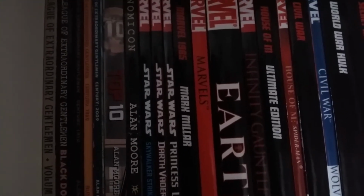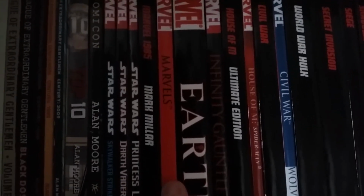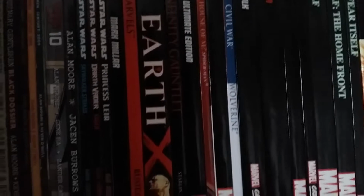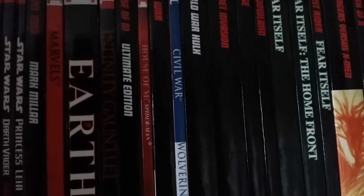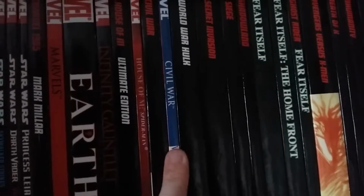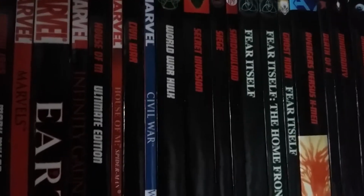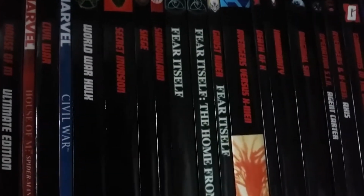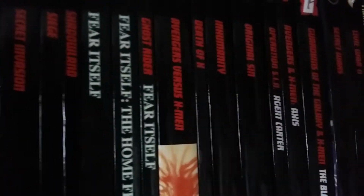Marvel 1985, which was really enjoyable. Marvels by Kurt Busiek and Alex Ross. Earth X, which is really weird. Infinity Gauntlet. House of M, Spider-Man, Civil War Wolverine. So this is how you can tell I bought this as a kid, because it was a Wolverine book. World War Hulk, Secret Invasion, Siege, Shadowland, Fear Itself, Homefront, Ghost Rider, Fear Itself, Avengers vs.